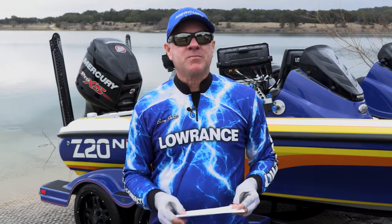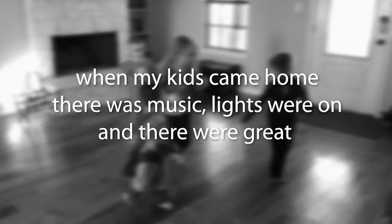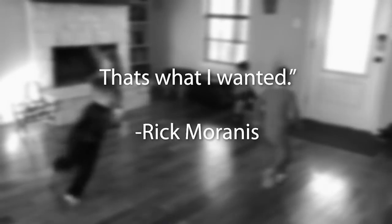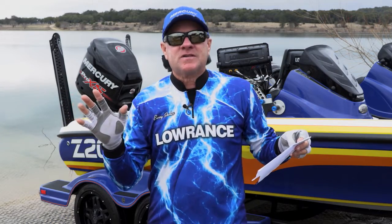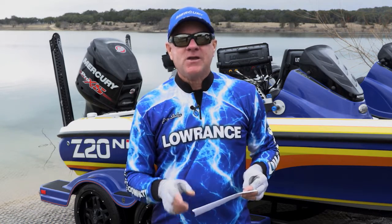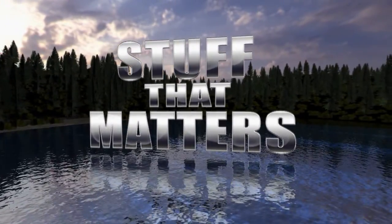Rick Moranis did something very unusual. He walked away from his career to be a full-time dad. He wrote this: 90% of success is just being there. When my kids came home, there was music and lights were on and there were great smells coming out of the kitchen. It was a joyful place to be, and that's what I wanted. In my opinion, Rick Moranis did something heroic. He left fame, fortune, and power at the height of his success for the more important role of being a dad. And if Rick can do that, you can do something just as heroic in your world, in your family.